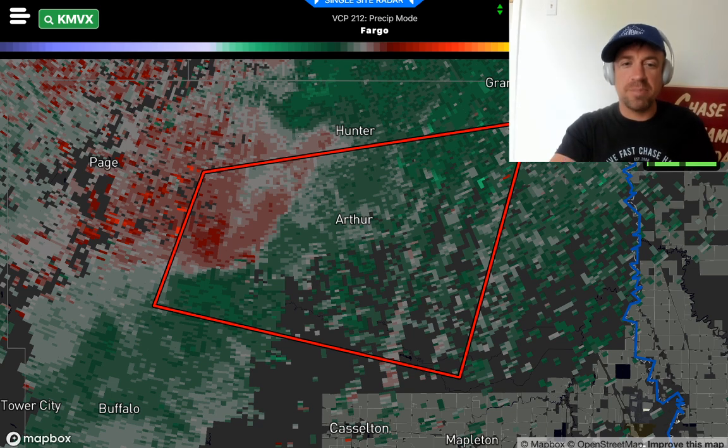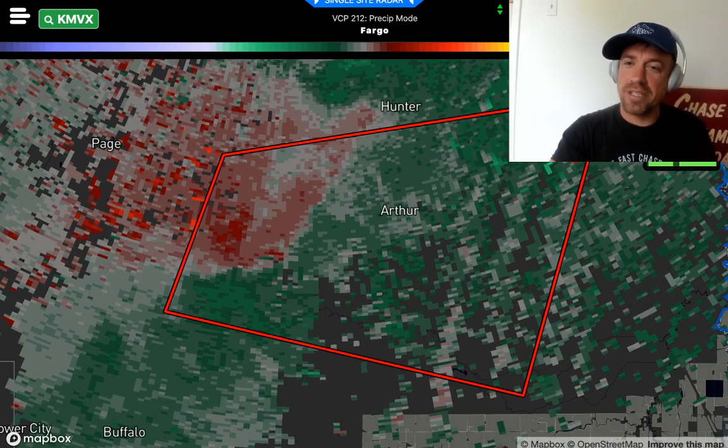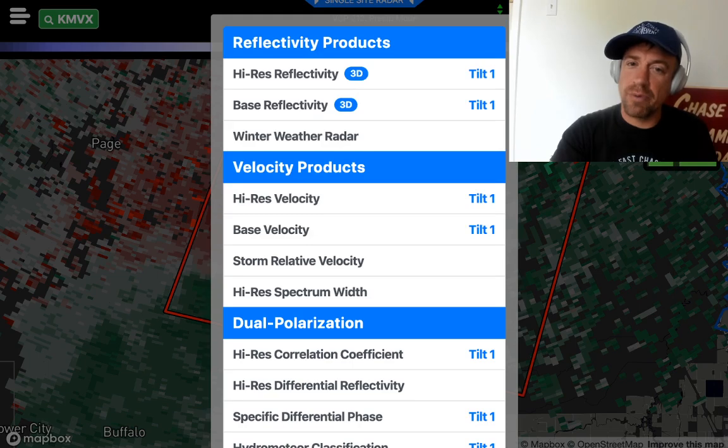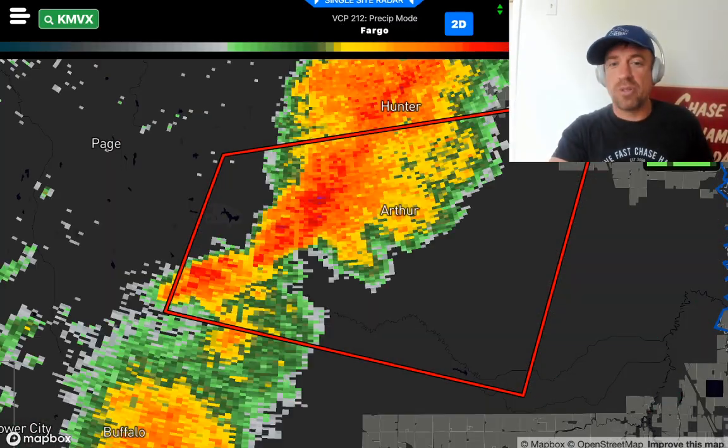I guess you could call it an MCV, or mesoscale convective vortex. But if just enough instability can get up there in northern Wisconsin, then I think there is a supercell and a tornado threat up there as well that we're going to break down later on this afternoon. But now we want to break down the more immediate tornado threat.